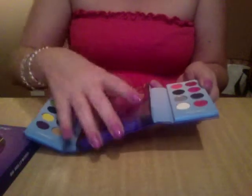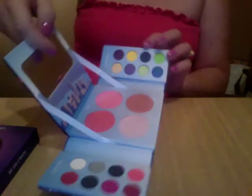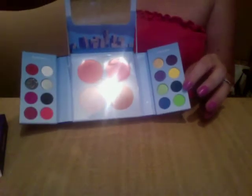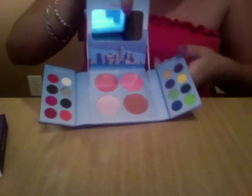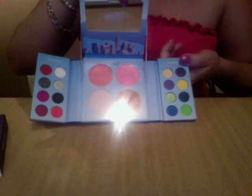Beach Hollywood. Again, I don't own any beach cosmetics. I'm so excited. What is this? Oh my goodness. Oh, look at this. How adorable is that? Eyeshadows and then blushes. And look how bright these eyeshadows are. Oh my gosh, Tori, that is gorgeous.